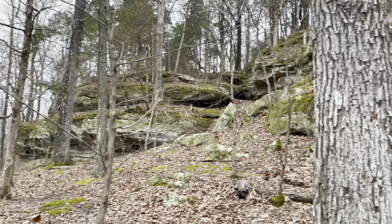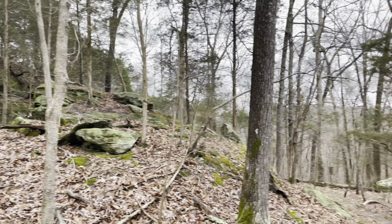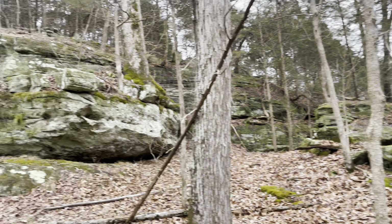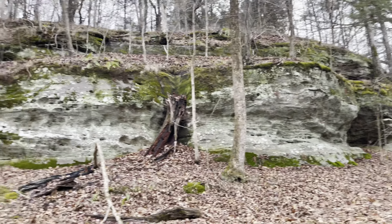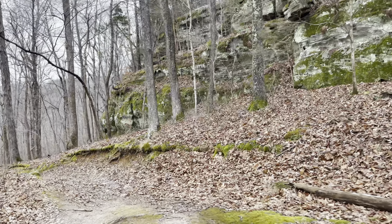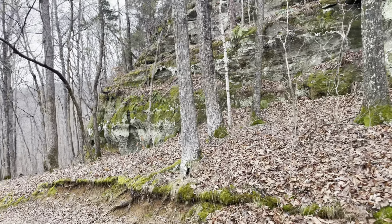Check these out. This is about 6 minutes into the walk. You're seeing bluffs, rock formations, all kinds of little cliffs. This is cool. So you just actually end up following this. So the bluff continues. Look at this.